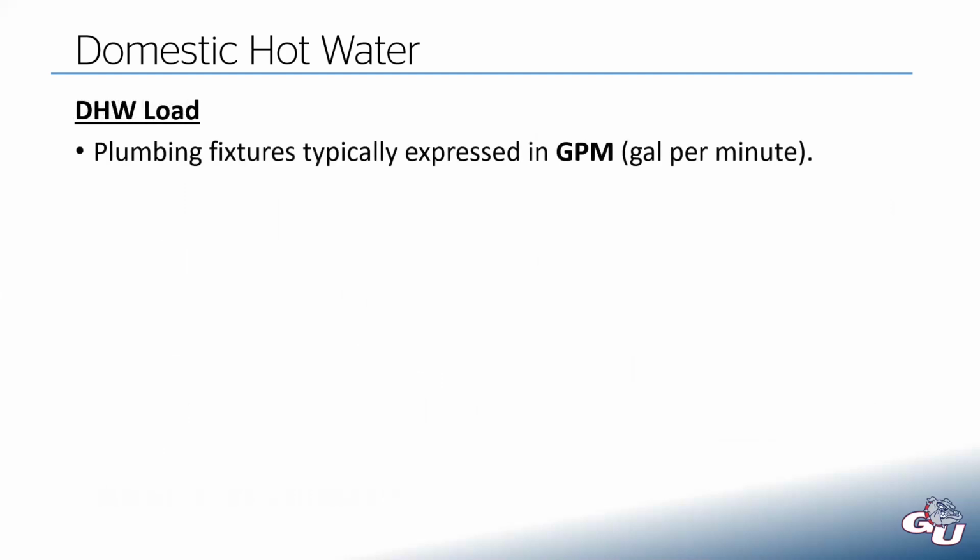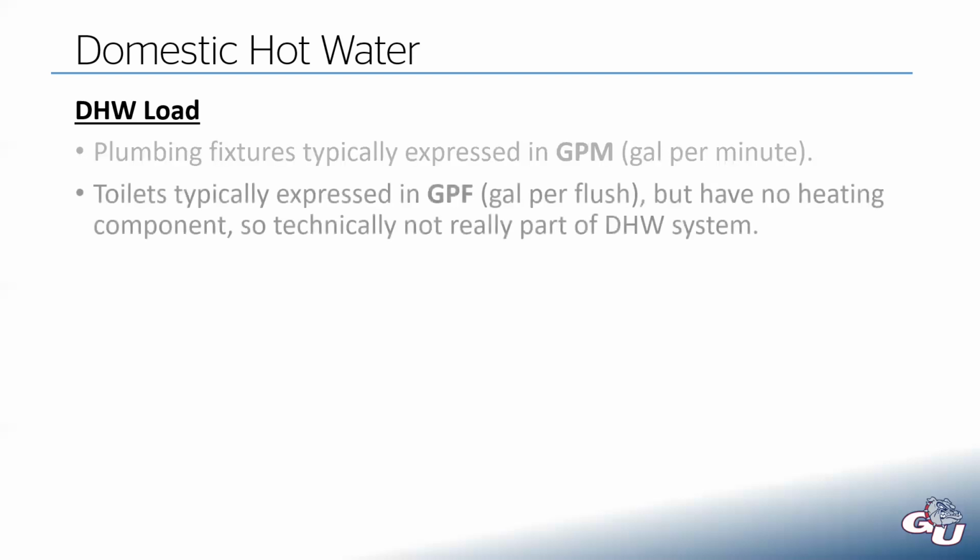When we're talking about plumbing fixtures, sinks, showers, toilets, well, not toilets, we'll come back to that. Sinks and showers, typically those fixtures are expressed in GPM, or gallons per minute. That's how much water is going to flow through those per minute whenever water's running. Toilets, on the other hand, typically are expressed in gallons per flush because a toilet's not something that you just continuously run as you need it. You just push the button and it goes.